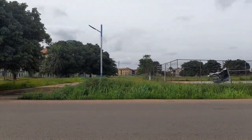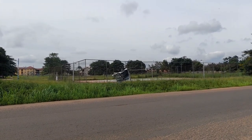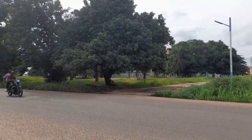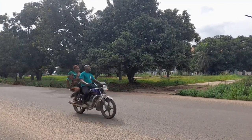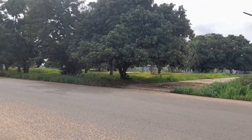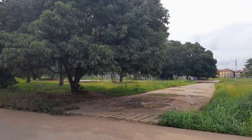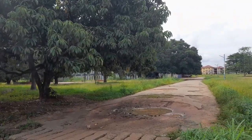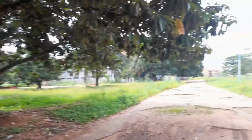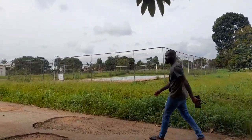This is where they play volleyball. That's our volleyball pitch. Then over there you can see our basketball pitch. I think I'm seeing two guys over there. I know you may not see because I cannot get closer. Let's go closer and show you. Is it handball? Basketball pitch. This thing you are seeing over here is the volleyball pitch.